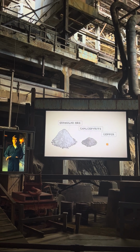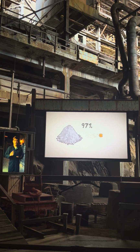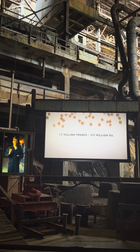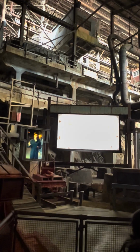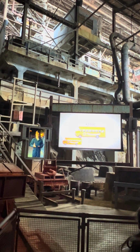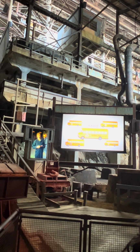By the time the mill closed, they were extracting 97% of all the copper in the ore. In all, Britannia produced 1.3 billion pounds of refined copper. That's the same weight as 43,000 school buses. That's empty school buses.